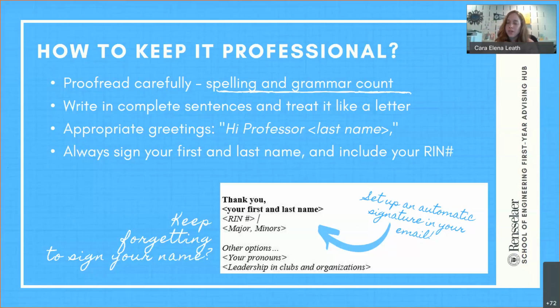Especially if you're emailing a faculty member or a staff member, it would be good to include your RIN. Just so you know what it looks like on my back end, if I'm trying to pull up your information, for example, look at your transcript to answer one of your questions, the absolute fastest way for me to do that is by using your RIN. So again, by making it easier, you get a quicker response. Those are the main tips.